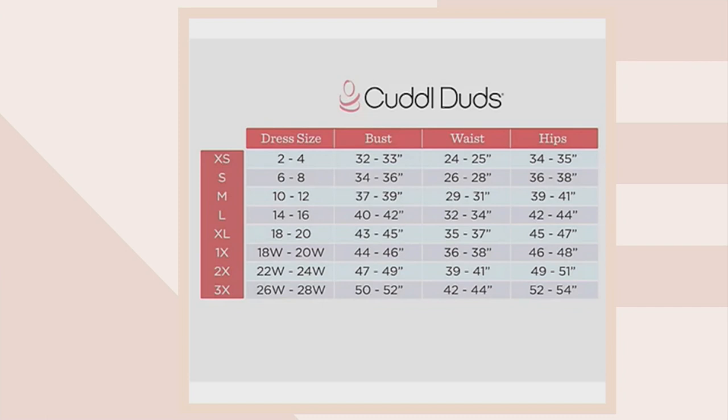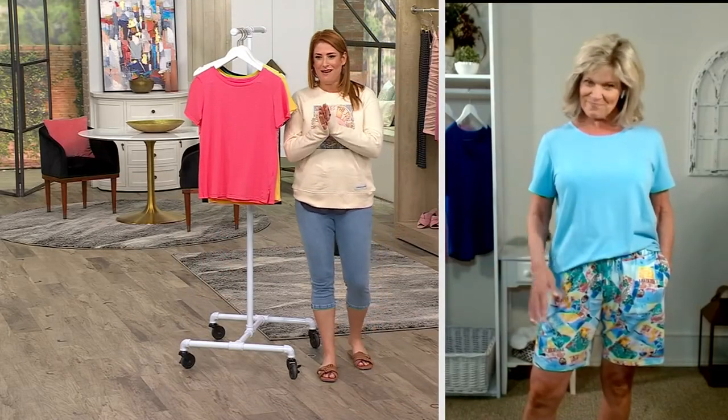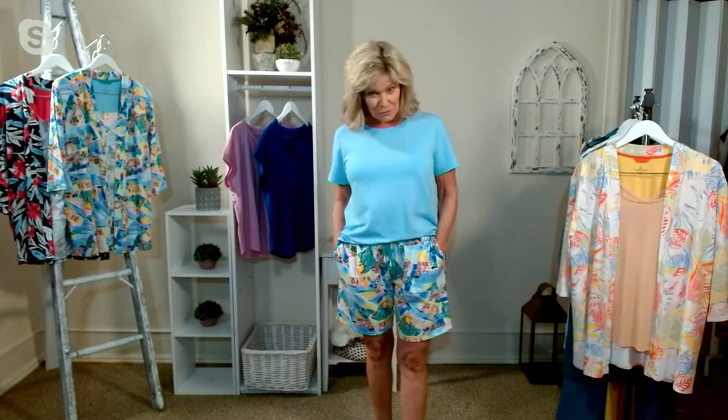All right, Karen Thomas, she is a part of the Cuddl Duds team, works closely with that team. She's also a busy mom, and she's a brand ambassador. You look so cool. I like just everything about you right now. I feel like you're about to hit the waves with your surfboard, Gidget style. I love it. Keep going. I could go all day. Listen, it's so good to see you, love. Thank you for having me on the show.